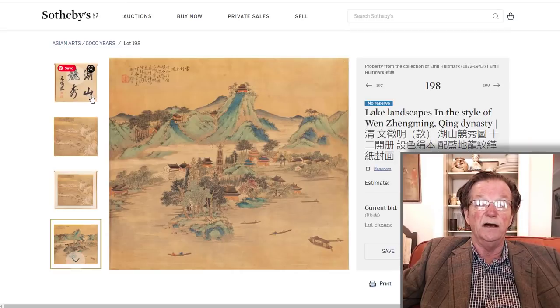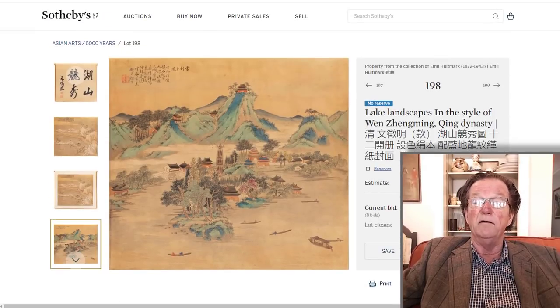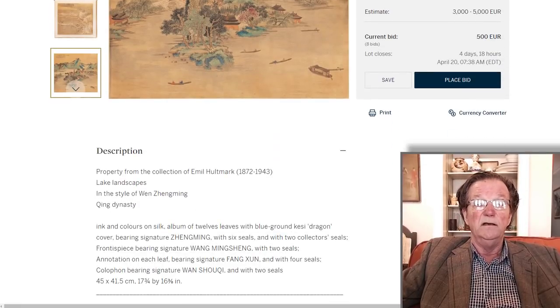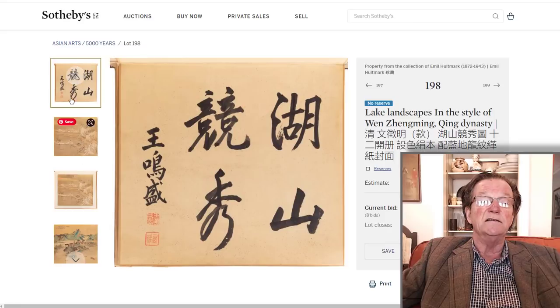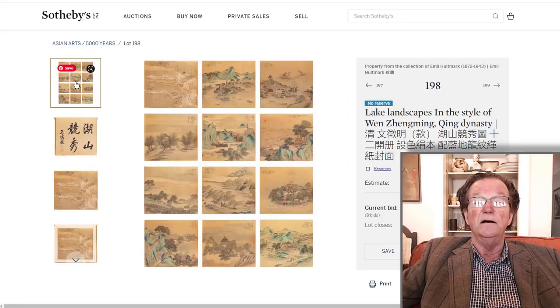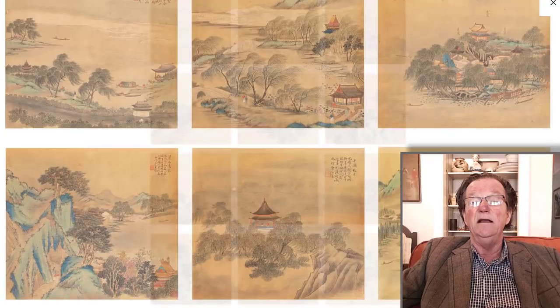And then on to this. This is a set of, I think there are 13 of these? 12 of these leaf paintings that are in the manner of Ming. And what's interesting here is that it apparently has the seals of Ming, which, boy, if this is by Ming, this is a really rare set of paintings. They were in the Hultmark collection, Emil Hultmark, who died in 1943, and there are, as I said, a dozen of these. Here they all are. Beautifully done, beautiful colors, beautiful style of painting, just exceptional.